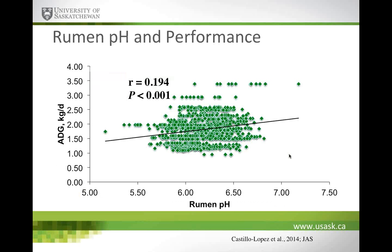The question becomes, does rumen acidosis actually impact productive responses? There's been a lot of papers and a lot of extension communication or extension reports that have suggested there's a negative relationship. However, if you look at the data, the results are really mixed. In some cases, lower pH actually results in greater performance, and in other cases, low pH shows maybe a detrimental effect. We took all the data in this study from these finishing animals, and we were able to show that there was a positive relationship, albeit quite weak.